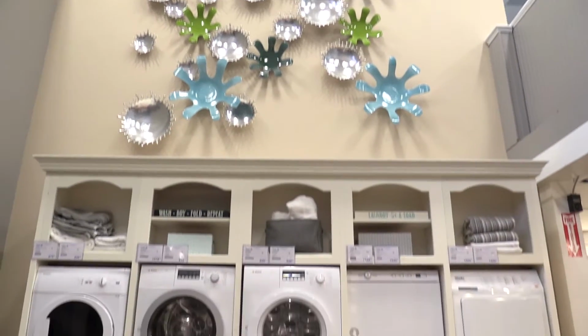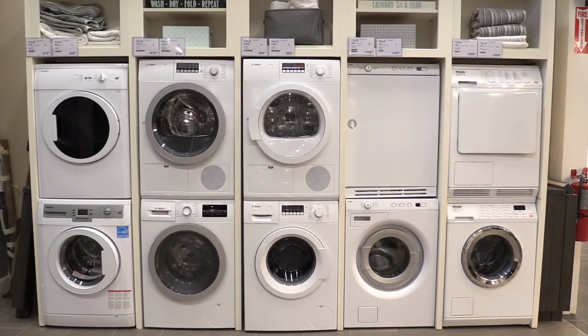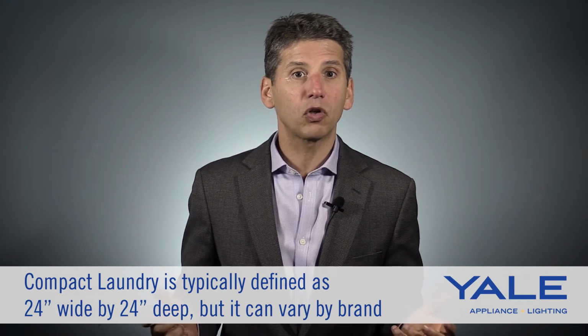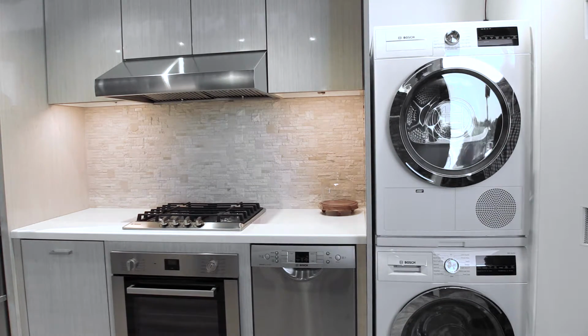First, let's discuss a bit about compact laundry. It's popular now in apartments, condos, and even homes. Because of this 24-inch size, you can take any small space like a closet or kitchen cabinet and add laundry. So you do not have to schlep to a laundromat in the city, and you can place your washer and dryer on the bedroom level instead of walking down all those stairs to your laundry room.